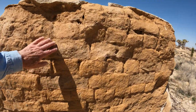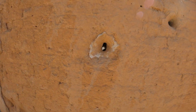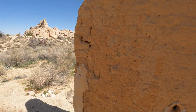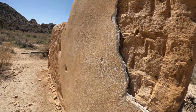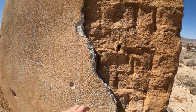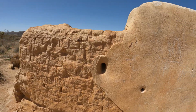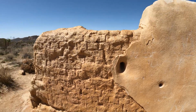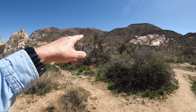It's like a pretty solid. It's got these little holes that go in there. Holes in there too. I don't know what they were for, ventilation or whatnot. Oh, so it did have a smooth layer. That's a little fragile. I don't want to touch it. So that all fell off. But yeah, got those little holes in there. I don't know if you can see it. But yeah, and there's something up there.